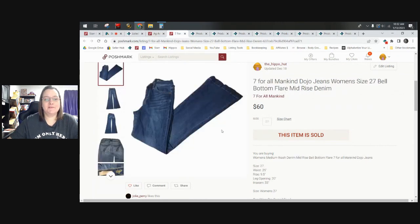The next most expensive pair from 2022 was these Dojo jeans. Y'all, Dojo jeans are a bolo. These sold within an hour of being listed. An hour. I listed them and they sold within an hour at full asking price of $60.